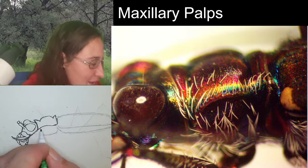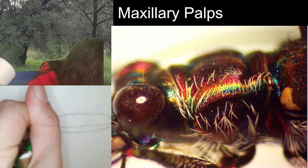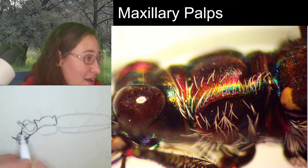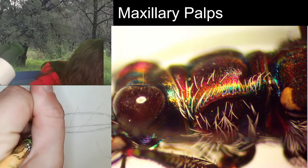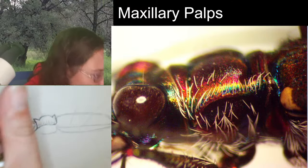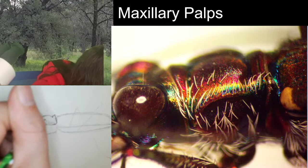You can always go ahead and add all of those little hairs. So the little punctations here along the edge of the pronotum, you could even call it the lateral edge, and then all of those hairs that come up from each one of those little dots. You also have a series of four hairs on this first, two, three, four, in the middle part here.